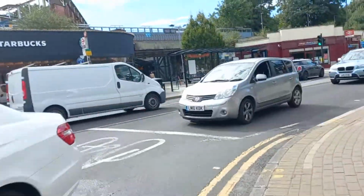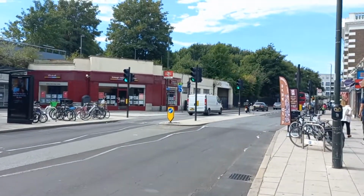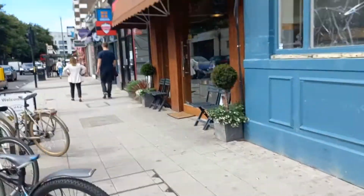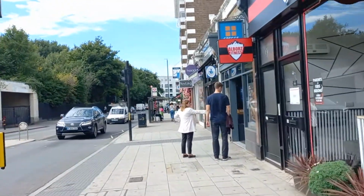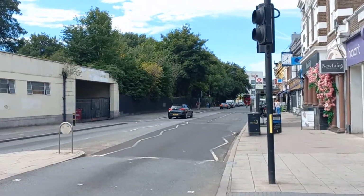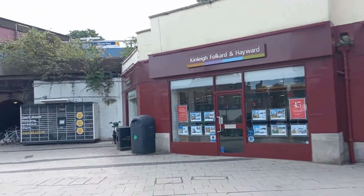So what we'll do, we'll go back onto Coombe Lane. There's the original entrance to Raynes Park station, which was rebuilt in the mid-30s. That's now an estate agent's. We'll come to that in a minute. So now we're on Coombe Lane, looking towards the parade of shops. This road being where the 604 and 605 trolley bus routes used to run until 1962. So this is the original 1930s entrance to Raynes Park station.